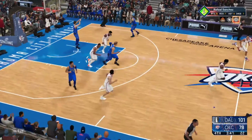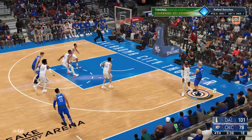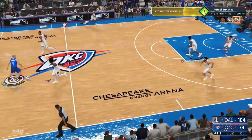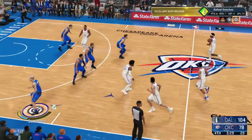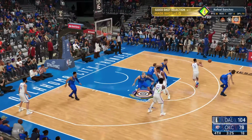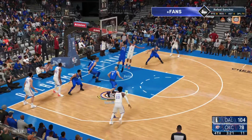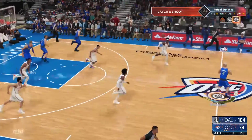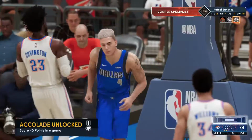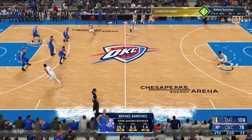Gilgeous-Alexander against Junior. For Dallas, they've gone 7 for 11 so far in the fourth. That one falls. Great setup by Doncic. Doncic has got assist number 7 tonight. They've been having major problems offensively. Definitely in a bit of a dry spell. Here's Bazley. Oh, great D that time from Doncic. Here's Junior. And the dunk by Junior. Excellent court awareness from the big man there. Porzingis proven to be a reliable passer.